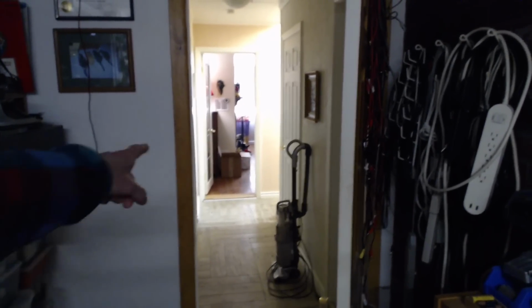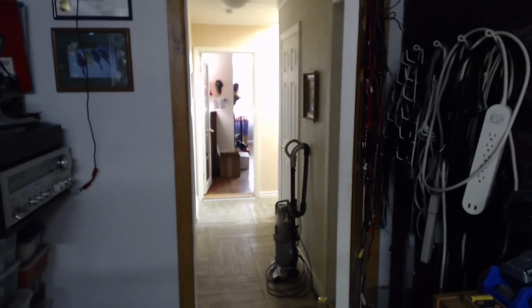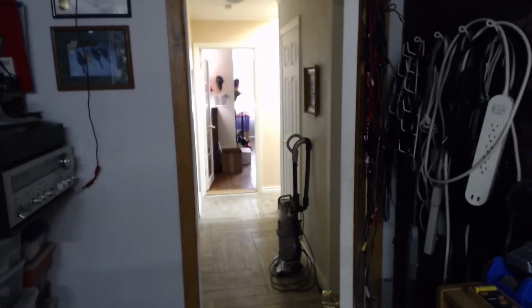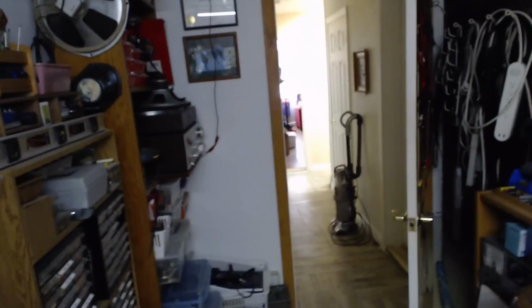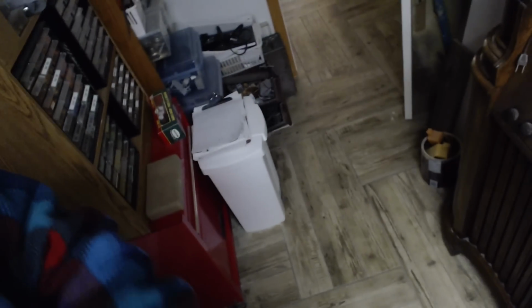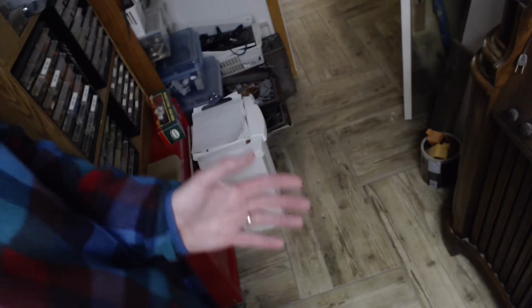So I go from there to here, get to the doorway. There's some kind of heavy mist filling my shop here with steam, smoke. What is it? You know what it is? It's a fire extinguisher. So I had a fire extinguisher sitting on the floor down here, and for reasons I don't know, it went off. The pin was out of it. I don't know why the pin was out.